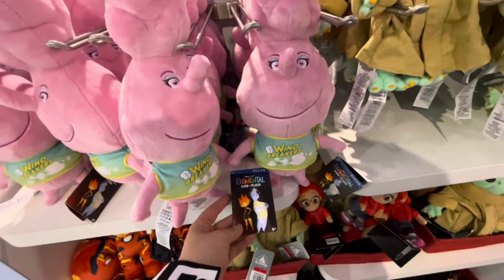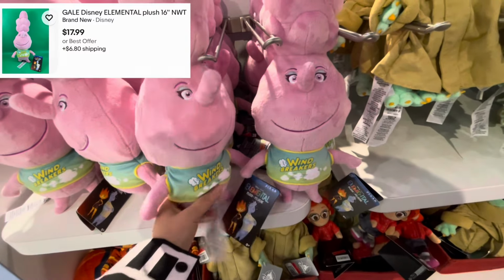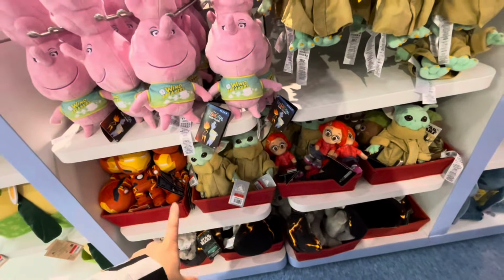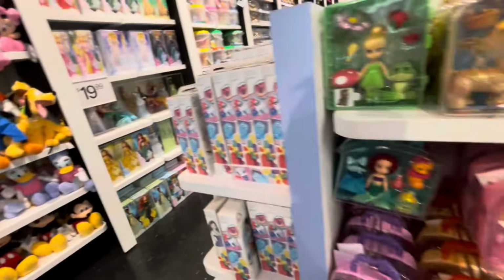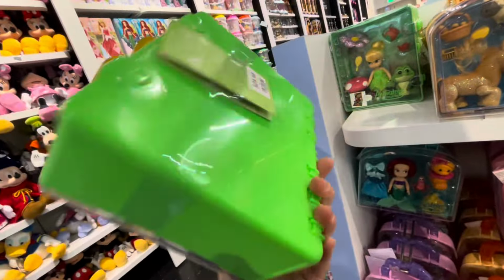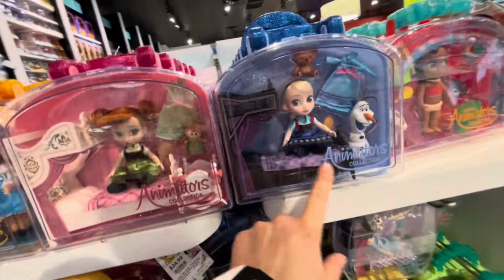Windbreakers. Elemental. These are $5. I don't know what that means. A windbreaker? Sounds like farting. But these look like they're on sale. The Grogus are $20. Oh, it looks like a little clearance section over here. Oh, these are cute. It's like a little boxed set. $25. It's really cute.